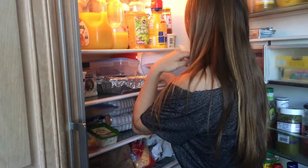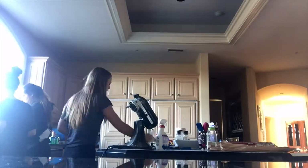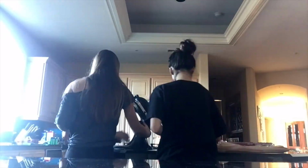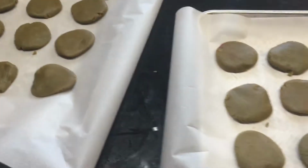Our goal is to have 60 total subjects. 30 will eat and rate the pink cookies and 30 will eat and rate the green cookies. We are aiming for a bit more than 60 in case we mess up, but mostly so we can eat the extras.